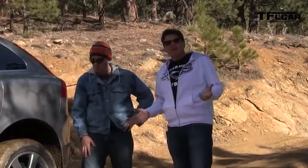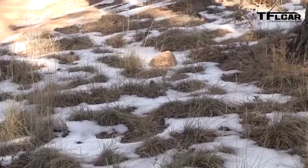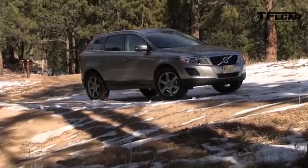This new set of crossover cars like the LR2, the Evoque, they do really well off-road. And if you guys are thinking about buying this car and taking it beyond where the road ends, you'll have no problem.